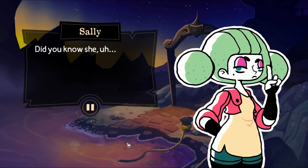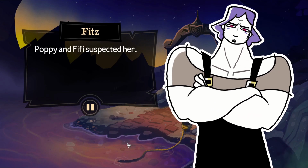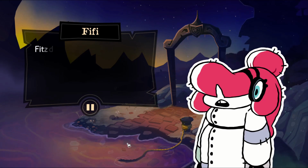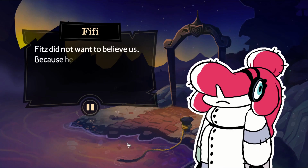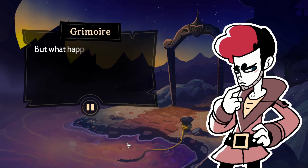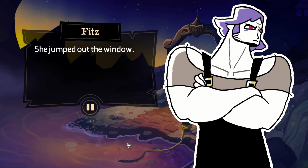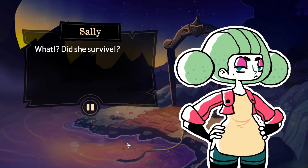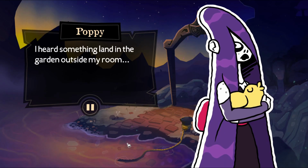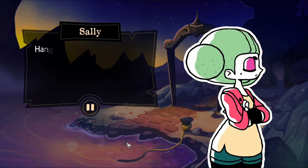Did you know that she was the murderer? Poppy and Fifi suspected her. Apparently, they were pretty close to solving it themselves. Fitz did not want to believe us, because he liked Penny. A lot. But what happened? Fitz, what did she do when she saw you? She jumped out the window. What? Did she survive? She did. I heard something land in the garden outside my room, but by the time I got out there to check, she was already gone.